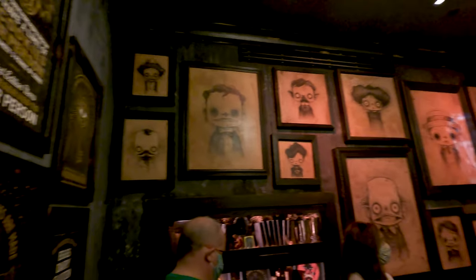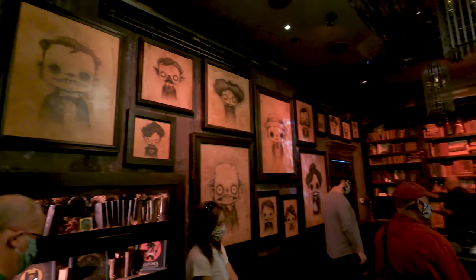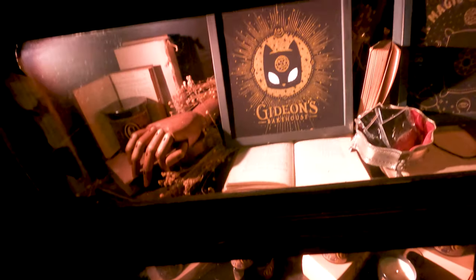This is awesome. It's a coffee cake. Look at this. That is amazing. Look at the top. That is awesome.